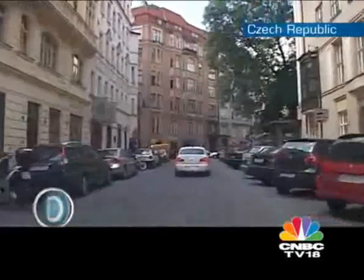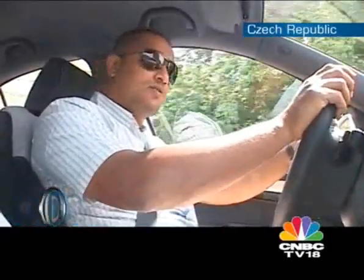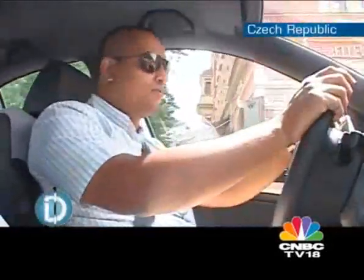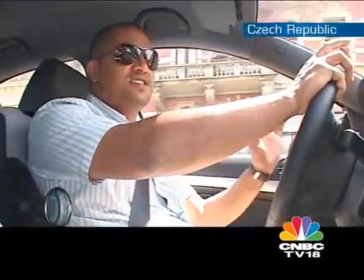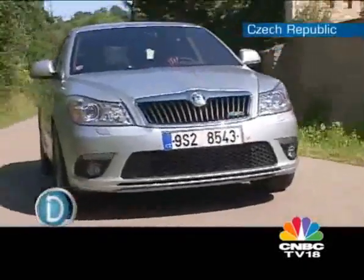Because this car has more sportier aspirations than the regular Laura, the suspension has been set up for a stiff ride quality. The ride quality is actually harsh, and driving over these cobblestone streets here in Prague, you can feel every bump and all surface abrasions. But then I expect when this car comes down to India, the ride quality will be sorted out for Indian conditions. It will be a bit mellow, a bit softer. Though I do hope Skoda still retains the stiffness, because that is what will give this car fantastic dynamics.